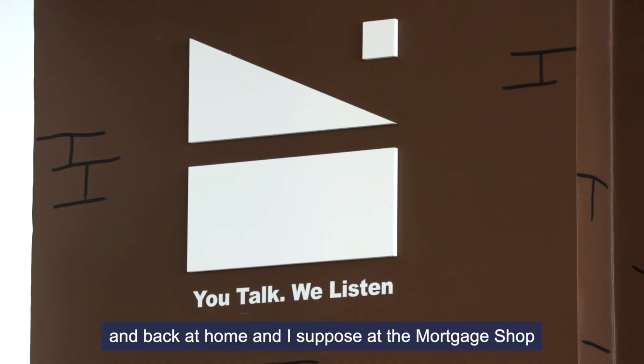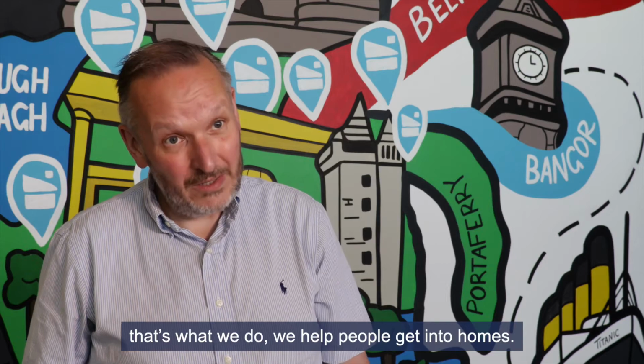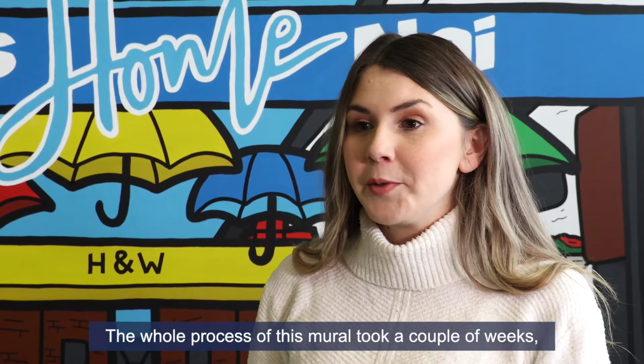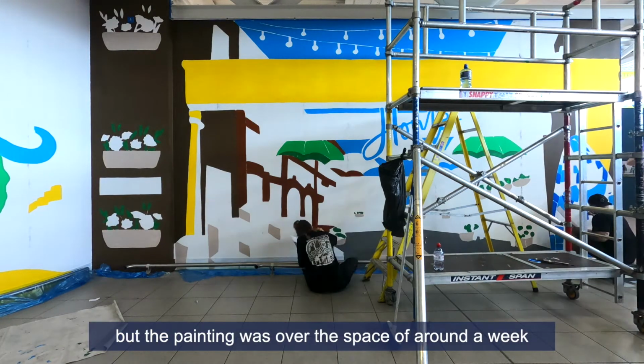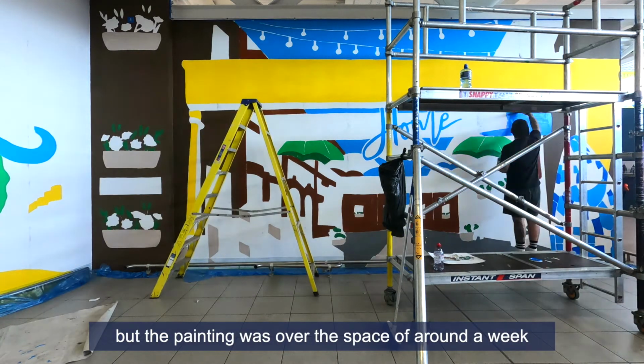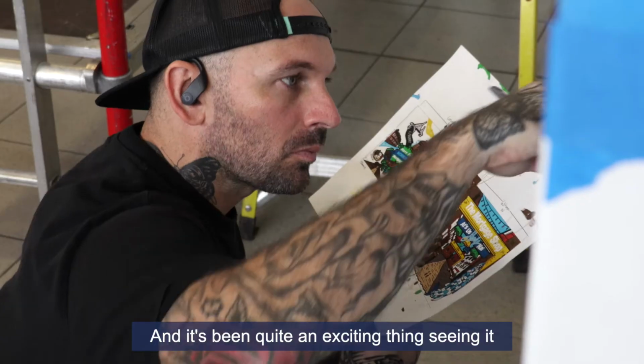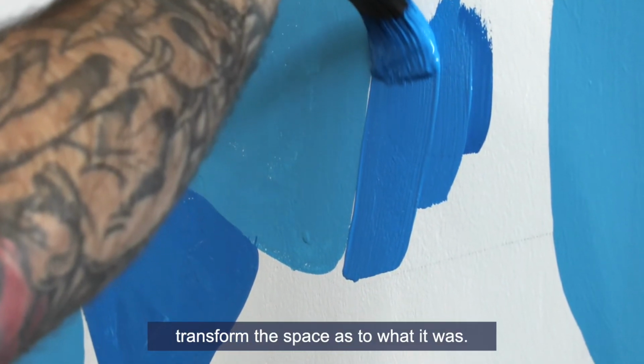Danni's picture there is very much about being at home and back at home, and I suppose at the mortgage shop that's what we do. We help people get into homes. The whole process of this mural took a couple of weeks, but the painting was over the space of around a week between Carl and I, and it's been quite an exciting thing seeing it transform the space as to what it was.